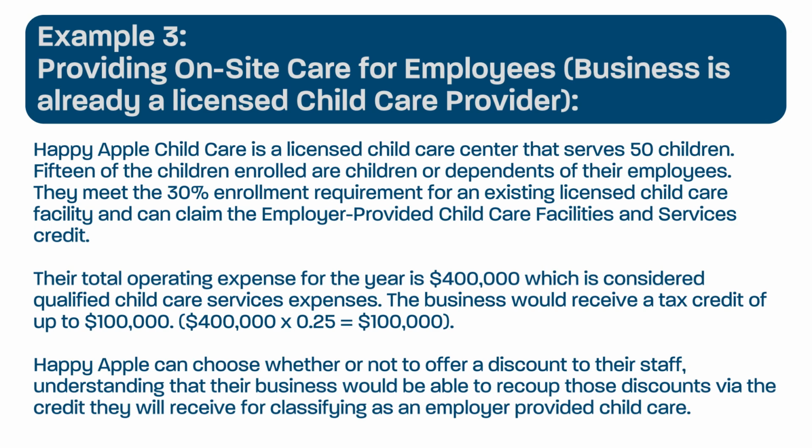Let's say their total operating expenses for the year is $400,000, they can receive a tax credit on 25% of those costs, so $100,000. Happy Apple can choose whether or not to offer a discount to their staff, understanding that their business would be able to recoup those discounts via the credit they will receive for classifying as an employer-provided child care. The use of this credit can allow them to receive additional revenue, secure enrollments, offer a child care staff benefit, and attract and retain staff.